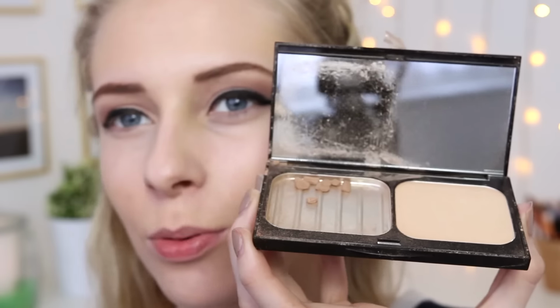Anyway, the next step, I'm now needing to bronze up my face a lot because I look incredibly pale. So I picked up this, also from Primark. It is the Contour and Glow Sculpt and Highlight Kit. It was £3.50 for a bronzer and a highlight. I've just opened it and come across a significant problem. There's no bronzer in there.